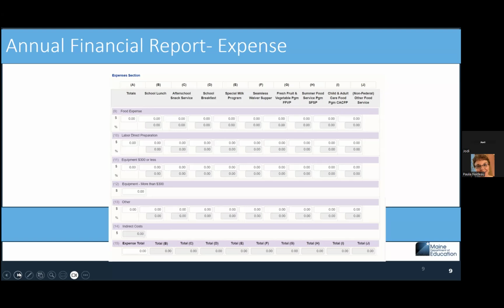The line 12, the equipment more than 300 will be changing to more than 5,000. And you're going to report costs for the purchase of food service equipment with a unit cost of 5,000 or more paid out of the National School Lunch Program. Equipment purchased using the USDA and or Maine equipment grant should be reported here.